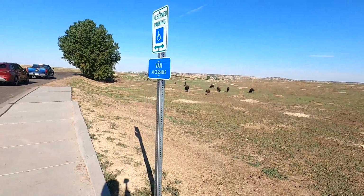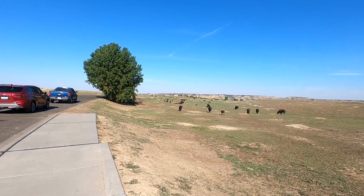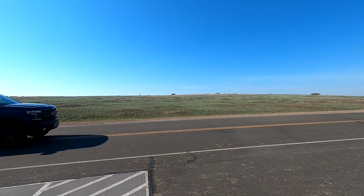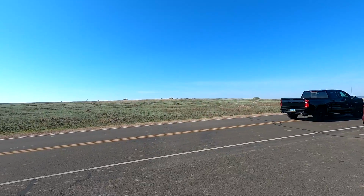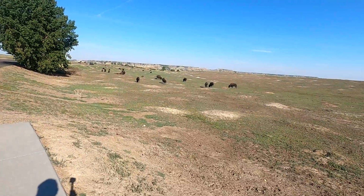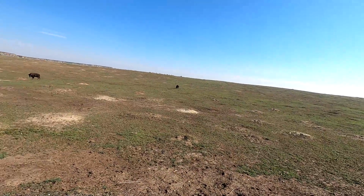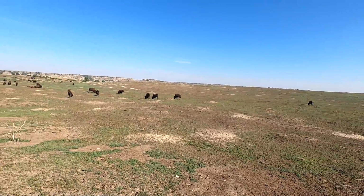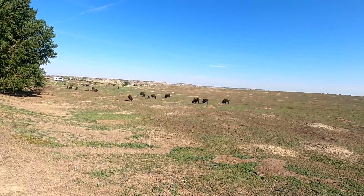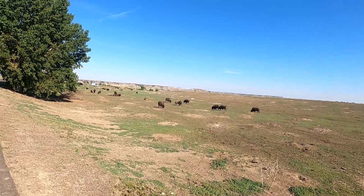So, look down through there, you'll see there's quite a little herd here. And then over on this side of the road is also another Prairie Dog Town, where they're out and about. I can see a few scattered about here and there. Here, you have all these buffalo. If you know anything about me, then you know I'm a buffalo fan. And so, I'm going to walk along through here and see what I can get in video and in pictures. So hang tight, and I'll probably be back in a second.